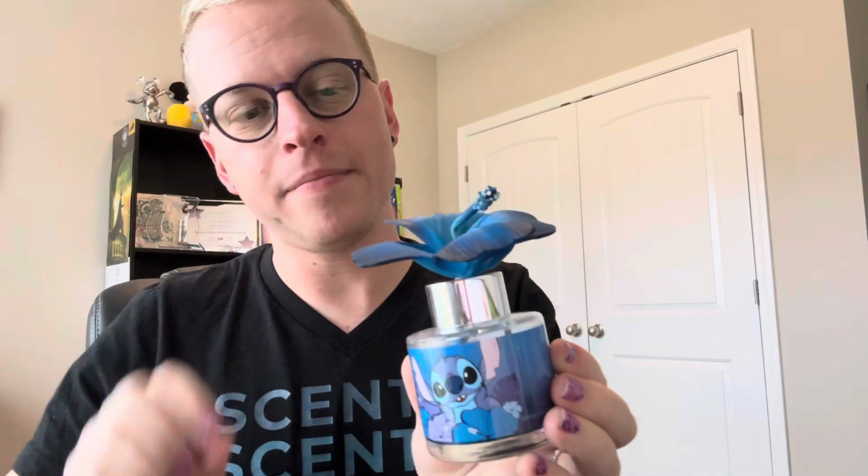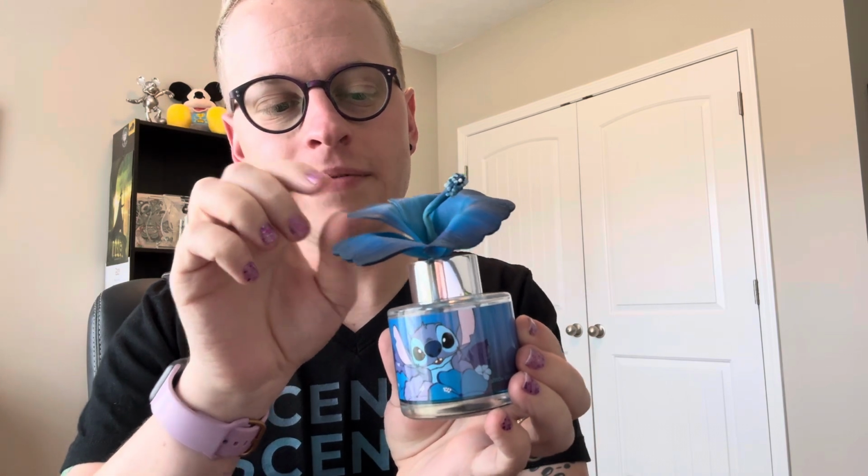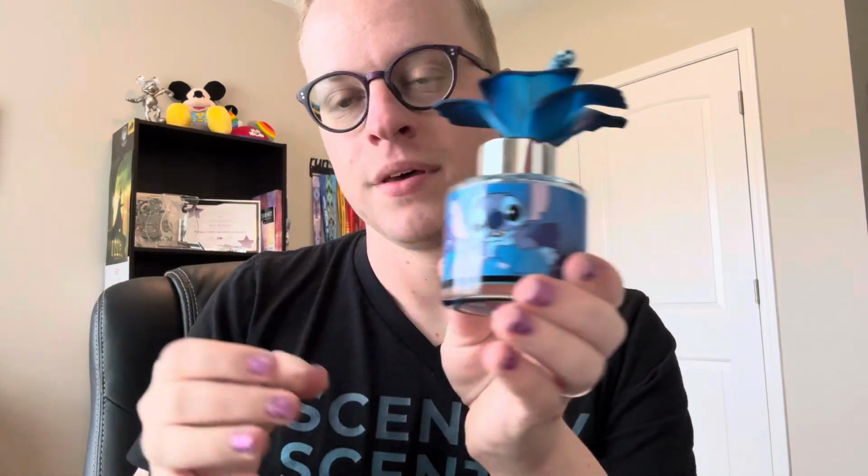We also have the hibiscus fragrance flowers. They're super cute. I've had one in my bathroom for over a month, and it's still doing its thing. It's very, very pretty. And actually, I'll go get that real quick. So here's the hibiscus fragrance flower, and I think it's super cute. It's kind of like a reed diffuser. It soaks up the oil and it's released into the flower. But like I say, I've had this in my bathroom for well over a month, and it still has quite a bit of oil. So that's really cool.